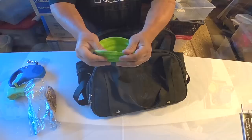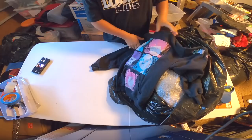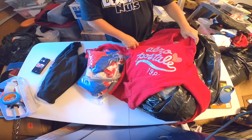Okay, we've got another garbage bag here full of stuff. Let's see what we got. Oh, look at this. One Direction, the band. I wonder if this is in the realm of concert t-shirts, like collectability. One Direction, definitely a teeny bopper band, right? Hanes sweatshirt. I don't know. It's funny. Aeropostale. Almost Famous.